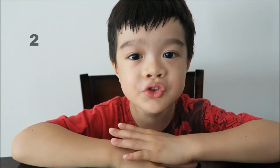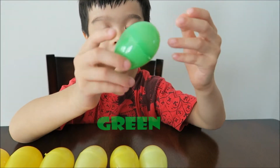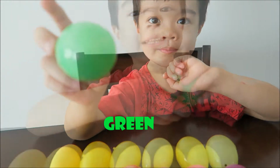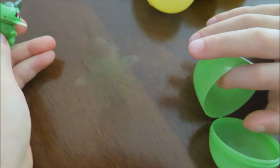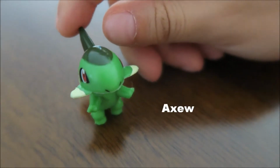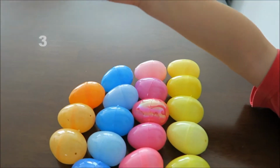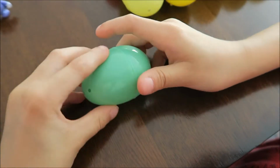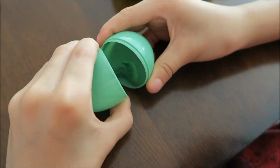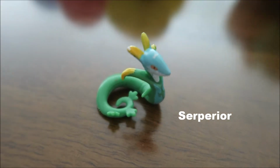Now I'm going to open number two, the green one. Egg number two is green. Okay, let's see what's inside. I think this is an XY Pokemon. Now let's open the next egg. Egg number three, and it's green. Let's see what's inside. And here's another green Pokemon.